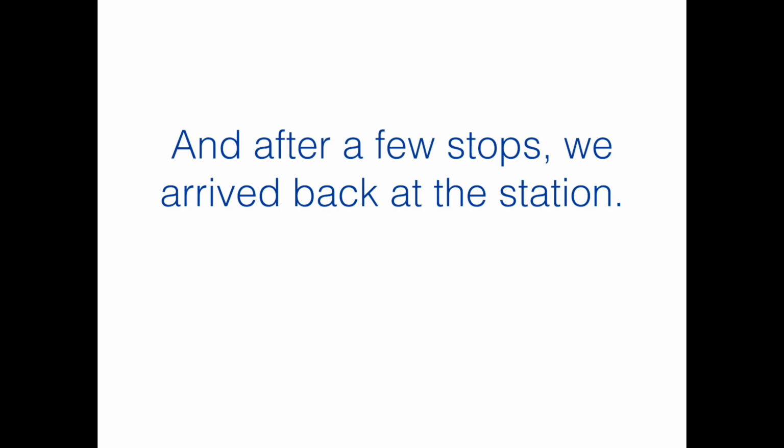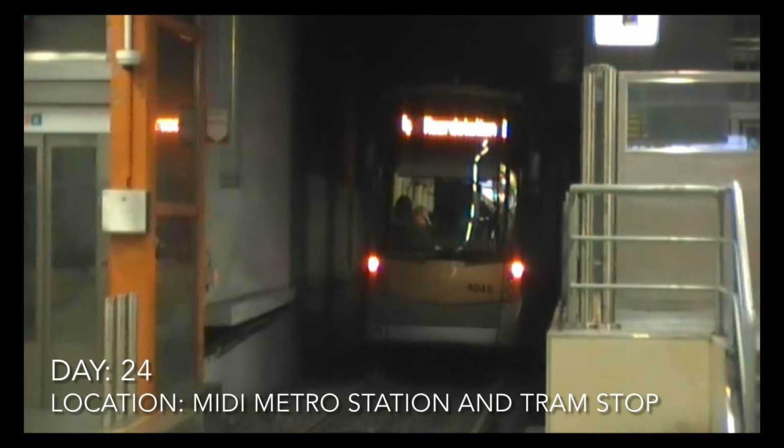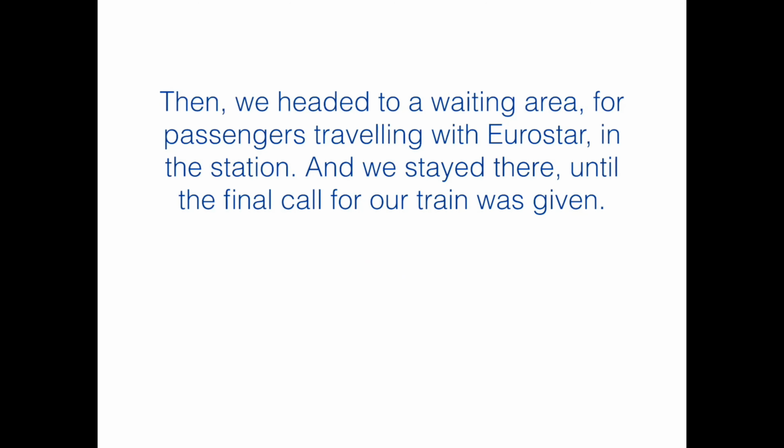And after a few stops, we arrived back at the station. Then, we headed to a waiting area for passengers travelling with Eurostar in the station, and we stayed there until the final call for our train was given.